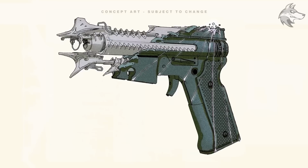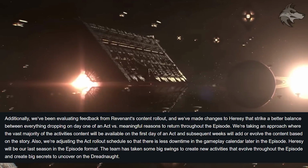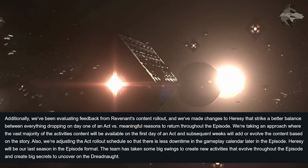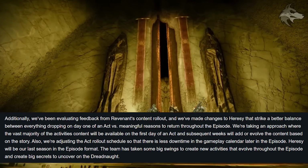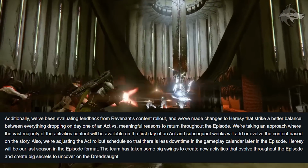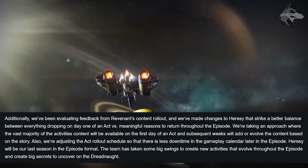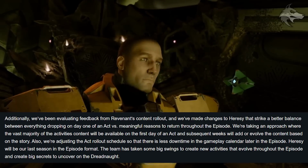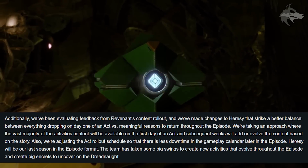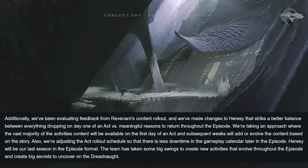But otherwise, Bungie have said they've made changes to Heresy that strike a better balance between everything dropping on day one versus meaningful reasons to return throughout the episode, and we're taking an approach where the vast majority of activity content will be available on the first day of an act, and subsequent weeks will add or evolve that content based on the story. They also say they're adjusting the schedule so that there is less downtime in the gameplay calendar, and there'll be new activities that evolve throughout the episode and create big secrets to uncover on the Dreadnaught.